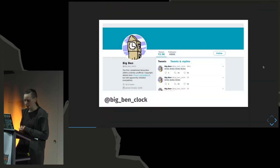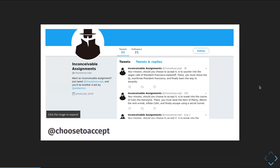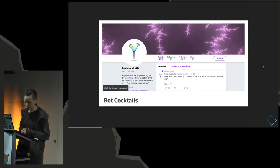Another one is Big Ben Clock. It's quite similar. It simply spells out the beats of Big Ben, of course, at the right times. Another one that's very nice is Choose to Accept. It gives you secret missions that it randomly generates. One of them is: your mission, should you choose to accept it, is to sneak into the casino of Colin the Hairstylist. There you must steal the Horn of Plenty, Melvin, the Rent-A-Mob, inflate Colin, and finally escape using a secret tunnel. It tends to be a bit confused, and it's generated from a grammar and from building blocks.